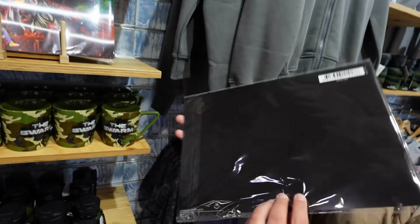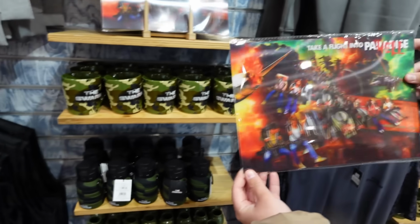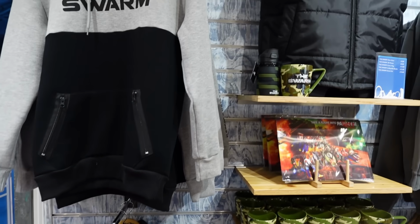That's good, take a flight into paradise. The billboard from down there that's in the area. Brilliant. I like that a lot. Yeah, some good merchandise in here. Obviously a lot of the ride specific merchandise, and there's loads of new things.